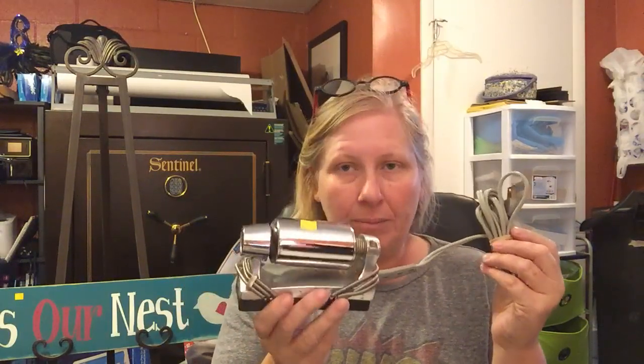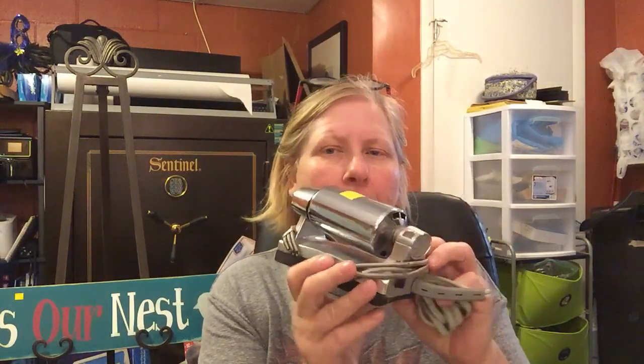This is made by Oster, and it is called the Scientific Massager. It looks very retro, maybe 60s, 70s, something like that. I almost passed this by because it's $3.99, but I saw that some of these were going for $25 to $30. So as long as this guy works, I should be able to make a decent profit on it.